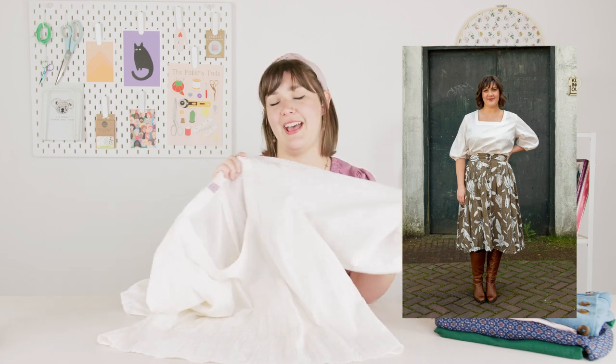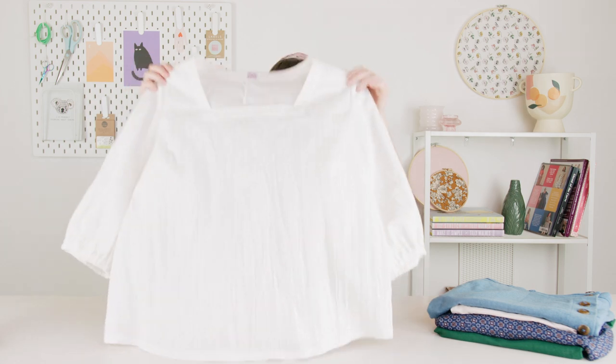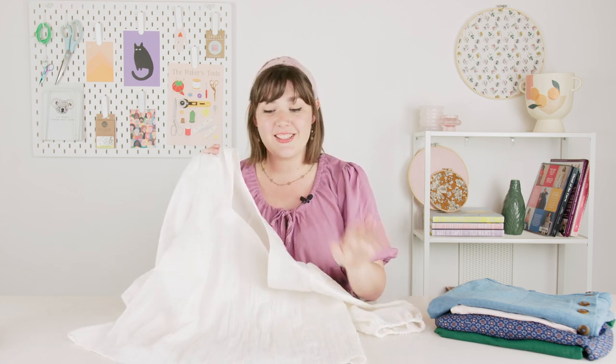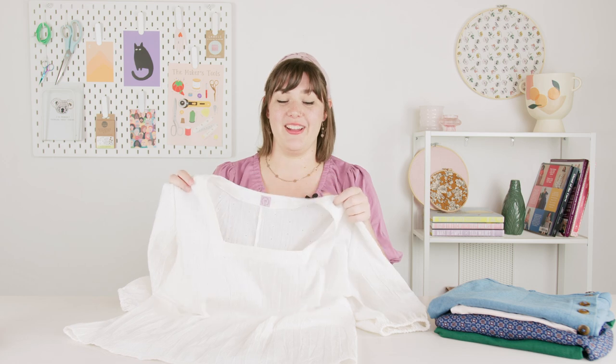I love that it has a 70s peasant top style, and it's totally up my street. I like that it has some nice volume from the cotton. And yeah, it goes with so much in my wardrobe. I wear it with most of my skirts. I just think a white blouse is so essential. I haven't had one in my wardrobe in like 2 years, and I am so, so excited to have one again, and I've been wearing it nonstop.